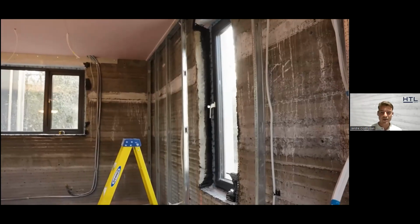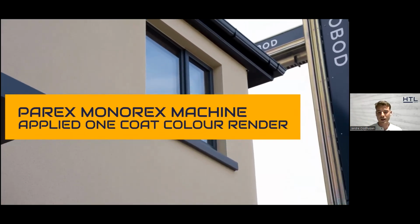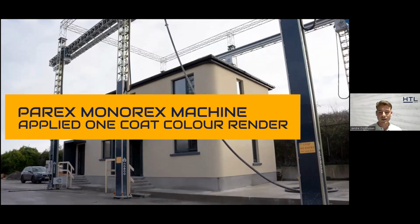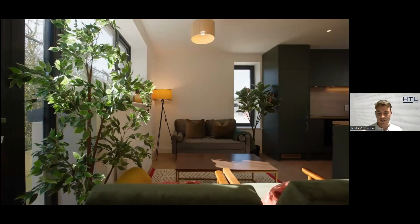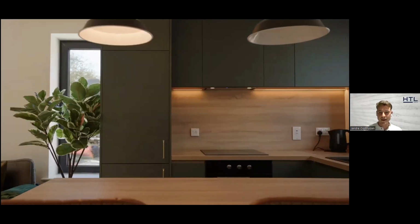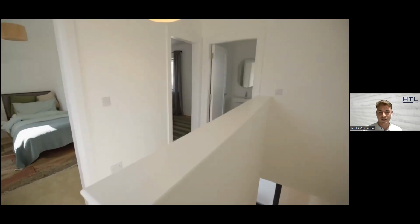There you'll see the slabbing on the walls and the stud partitions. We apply a single coat render on the outside. And then you'll see what the inside looks like. It just looks like a very high spec social housing unit.